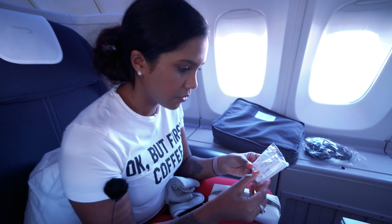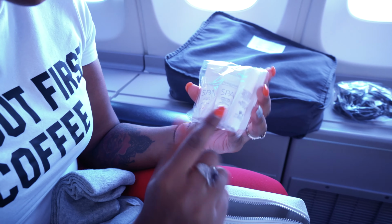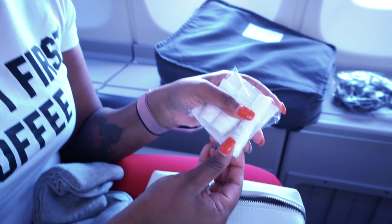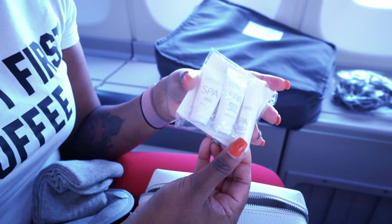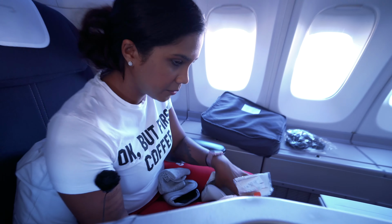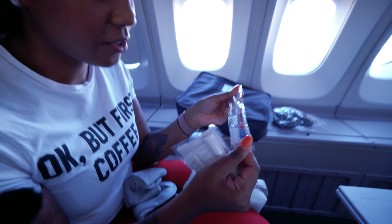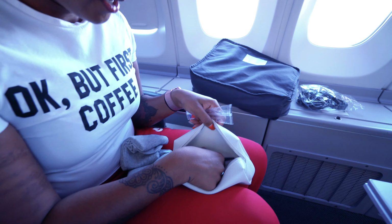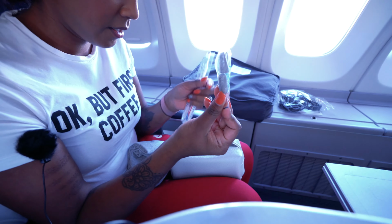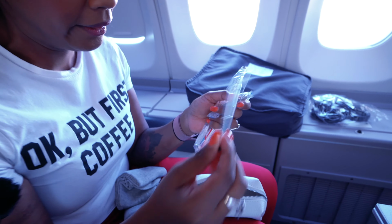Socks, and we've got lip balm, which you always need on flights, moisturiser, and this is quite nice as well. It's a pulse point, so you can literally run the balls around your wrist and at pressure points on your forehead as well. That's great. Always need a toothbrush and toothpaste. These, and a pen. You always need it. You never know when you need a pen.